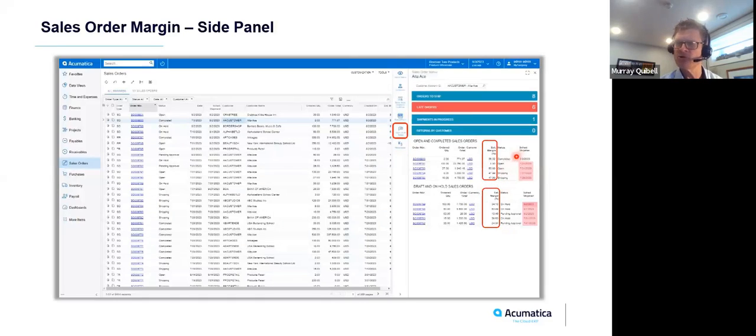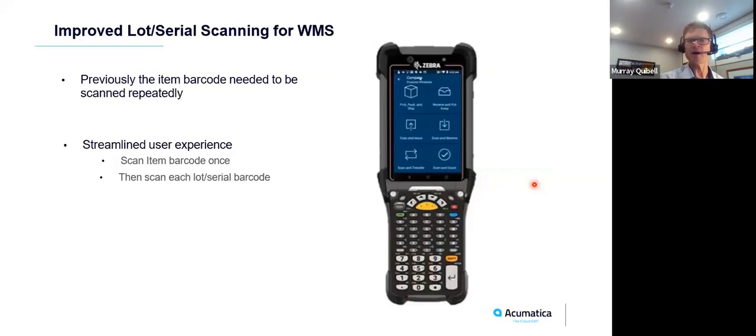Now, what we can also enact is some workflow based on that. So say if your margin was too low, you could enact a workflow that assigned it to the sales manager for approval. That kind of stuff. Then again, just a couple of little enhancements. WMS, so warehouse management, that's an embedded application in Acumatica.